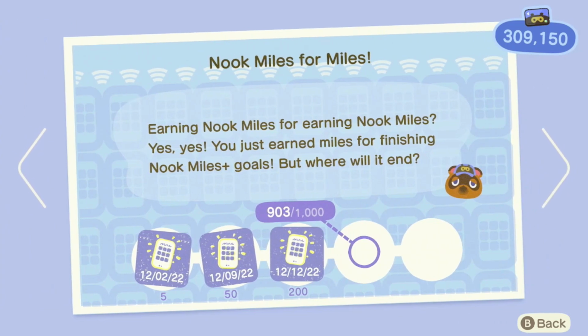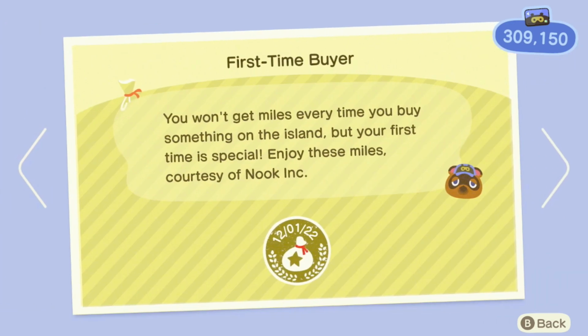Nook Miles for Miles, I did not finish. I was on the second to the last and almost there. I had 903 out of 1,000, and I did maybe 10 or 20 a day, but on some of these, I think I just started too late. I was more concerned about the house, and I didn't realize giving myself 30 extra days how hard it was going to be. And it's just a time crunch. And that's what happened. First time buyer, and then the next one should be first time seller. Those are not hard to get.